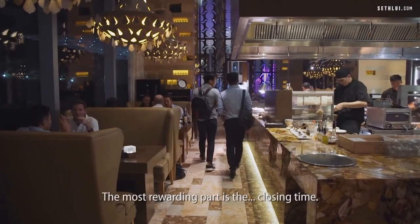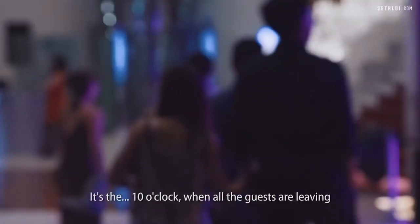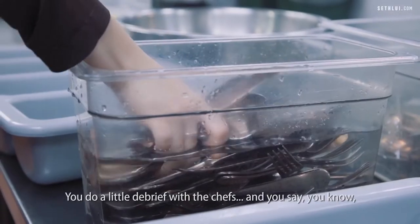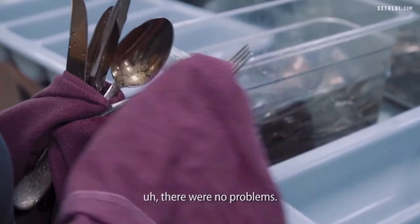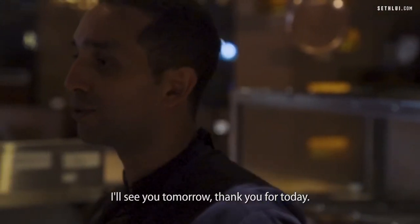The most rewarding part is the closing time. It's the 10 o'clock when all the guests leave in the restaurant with a smile in the face. You do a little debrief with the chefs and you say, you know, the evening went well. We did the 100, 120 covers. There was no problems. See you tomorrow. Thank you for today.